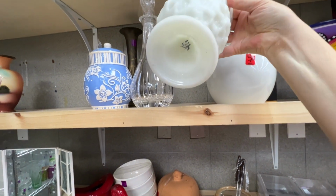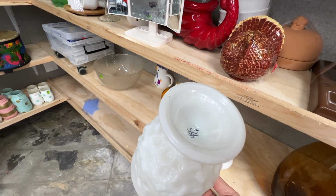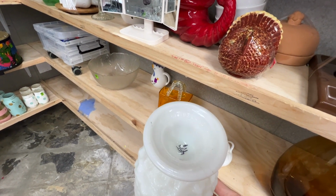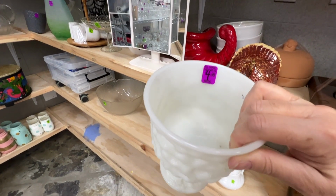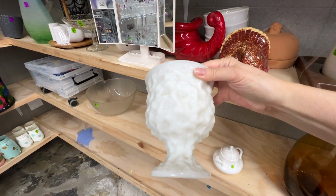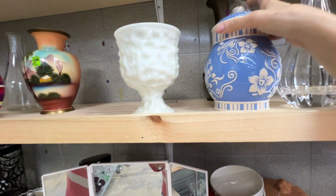But this I picked up. This was a Cleveland glass, milk glass pedestal planter for $4.99. And it was in nice condition. I was just trying to read that embossed part, and it was the Cleveland glass information. I did find one that sold for $15. I didn't think it was a great deal in picking that up, so I did leave it behind.